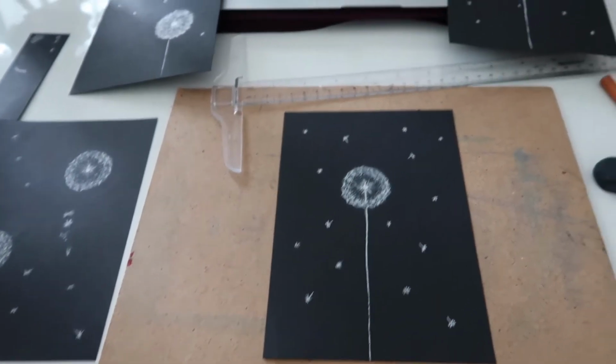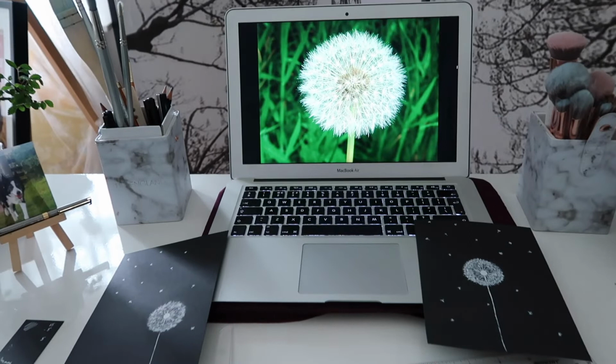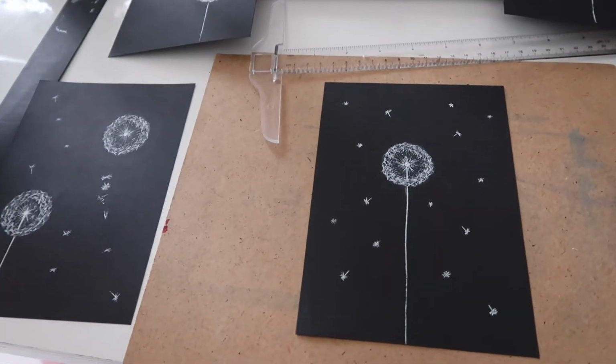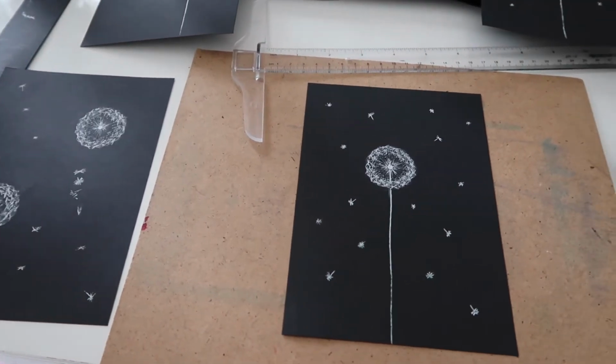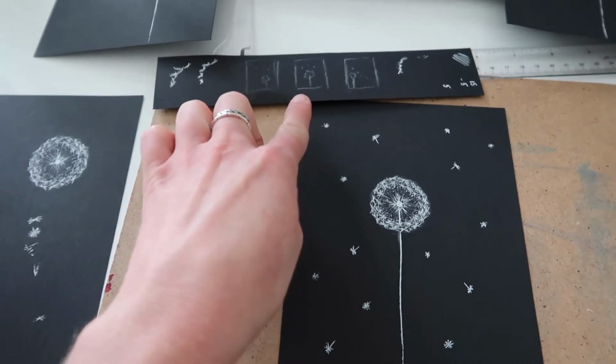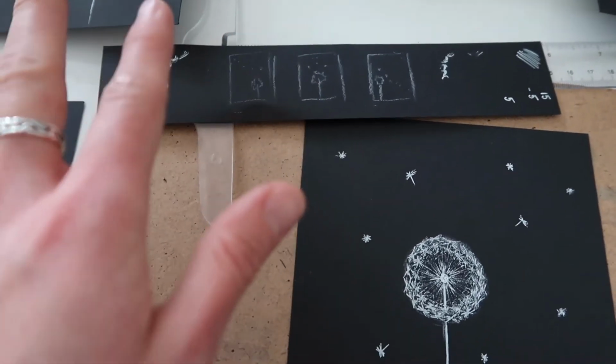Okay, so I am quite happy with how my dandelions are panning out so far. As I said, this is actually a theme that I have drawn quite a few times, but I want this to be really perfect for my commission. And I have a mini plan of a kind of taller one in the centre, petals all around.